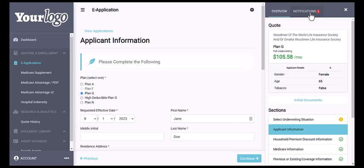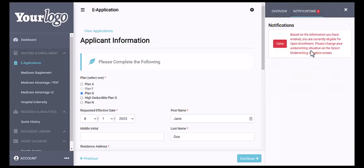and then in the notifications, you see that you have one notification. So if I click on notifications, I'll be able to read, based on the information you have entered, you are currently eligible for open enrollment. Please change your underwriting situation on the select underwriting situation screen.